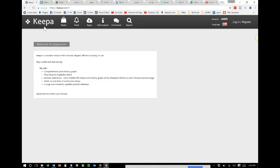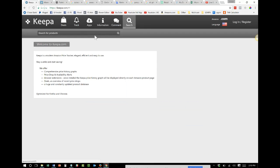Keepa. This is similar to Camel Camel Camel if you're an Amazon seller, where you can type in an Amazon product and it'll tell you a whole bunch of information about it. This is like the new one that people are using. It alerts you of price drops and other deals that are out there. It gives you the pricing history of that product on Amazon, so you can see if the price is trending up or down.